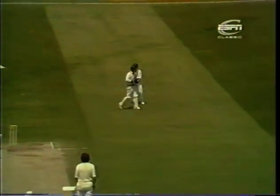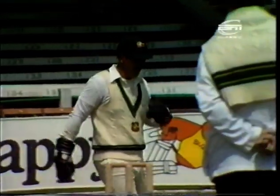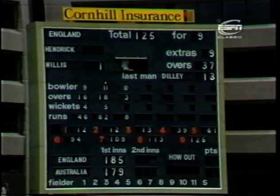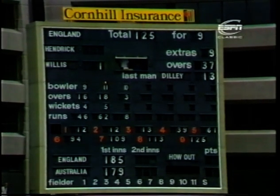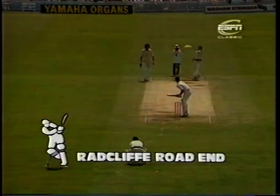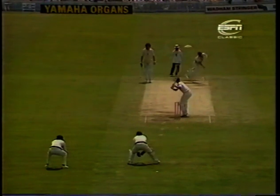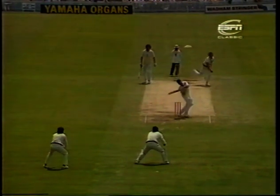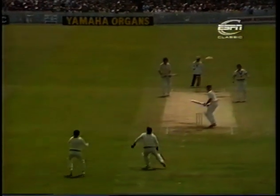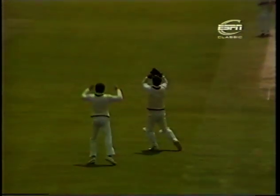It's in the air and a simple catch for Rodney Marsh. England's 9th wicket goes down. Alderman takes his 5th and his 9th in the game, and England have just one man left. And this was quite a nasty lifting delivery, which he tried to pull, and I think, in fact, it went off his glove in the end. And a nice little lob catch. Rodney Marsh pushing everybody out of the way so he could get at it.